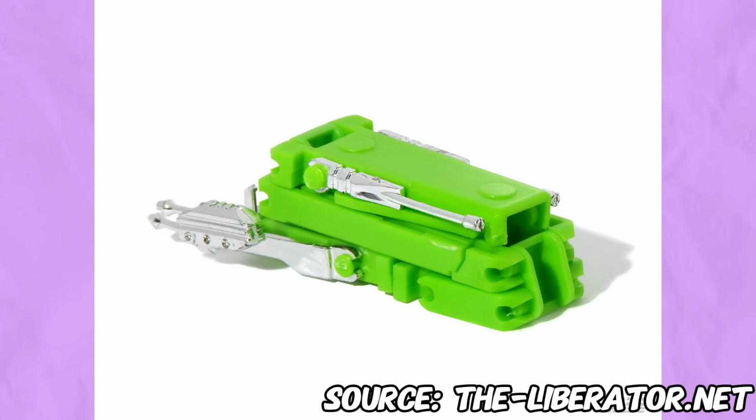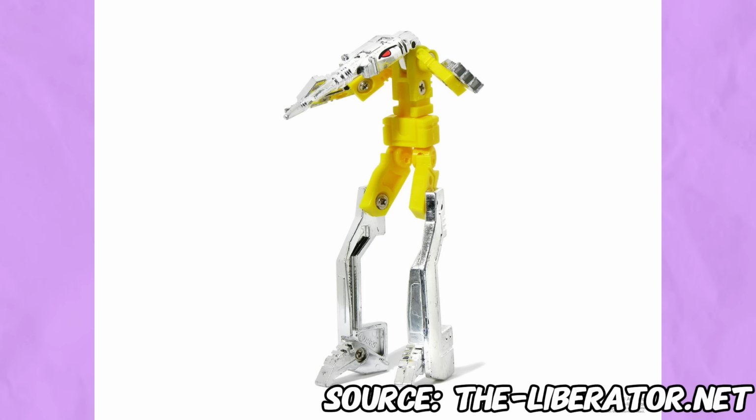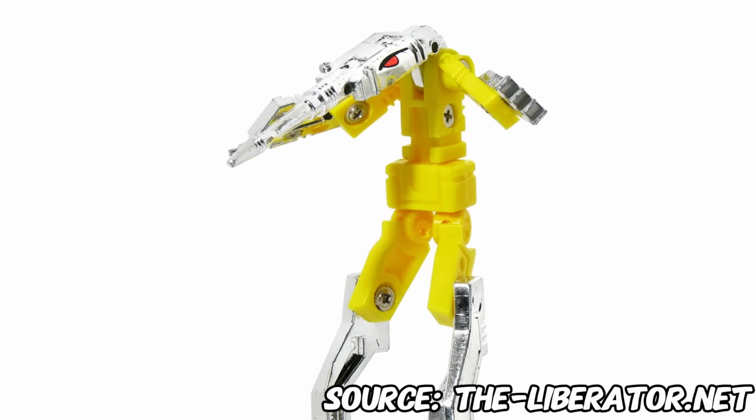While the transformation into a hunk of plastic is a little bit lame, it's pretty cool that you could take the robot out and still have a Matchbox car to play with. I really appreciate this guy who just has a tank barrel for a nose.